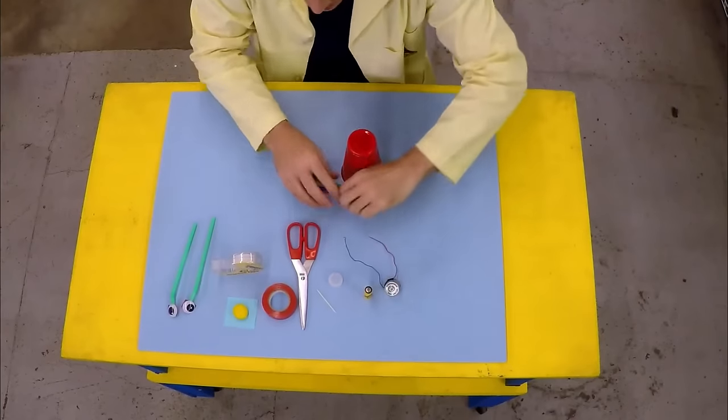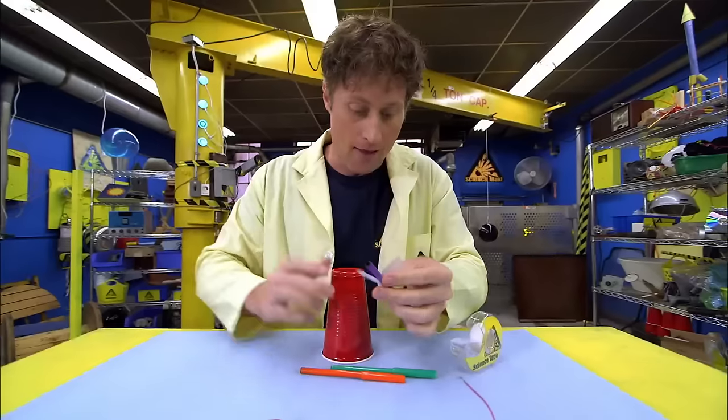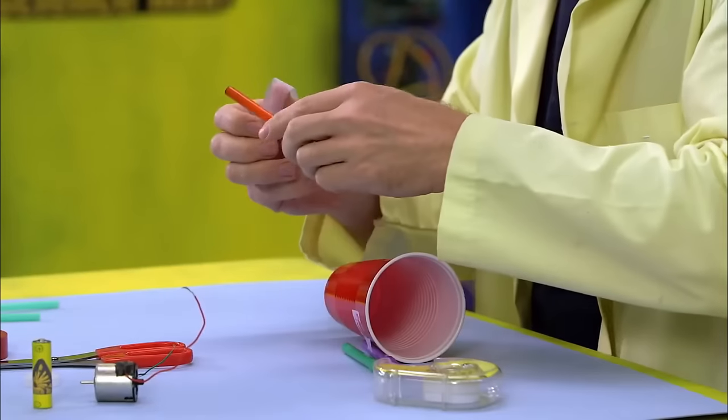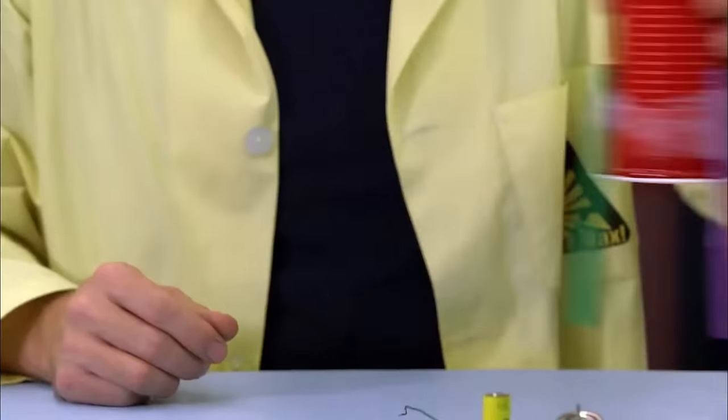First, you're gonna make the feet for your Vibrobot. So I attach some science tape to the markers, and then I put the marker on the bottom of the cup. And then I do that again to the next marker, and then the third. Balance it like that. There.